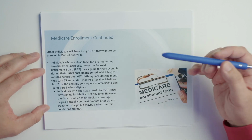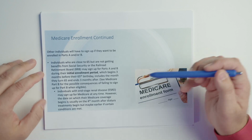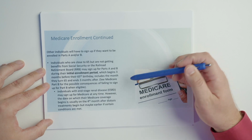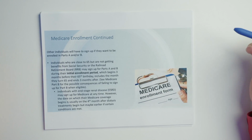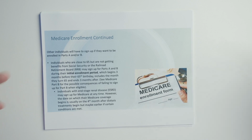Let's talk about enrollment periods. When it comes to turning 65, you have 3 months before, the month of your turning 65, and 3 months after to make a decision of which direction you want to go, whether it's supplement and a prescription drug plan, or an Advantage plan, or just staying on original.